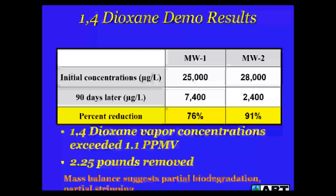That shows that, again, 1,4-dioxane is not something you want to jump out and try to strip under normal conditions. But under field-specific conditions where you have the residence time, or the ability to do multiple stripping passes, either through an ART system or through multiple curtains, there is potential to drop those concentrations down significantly.